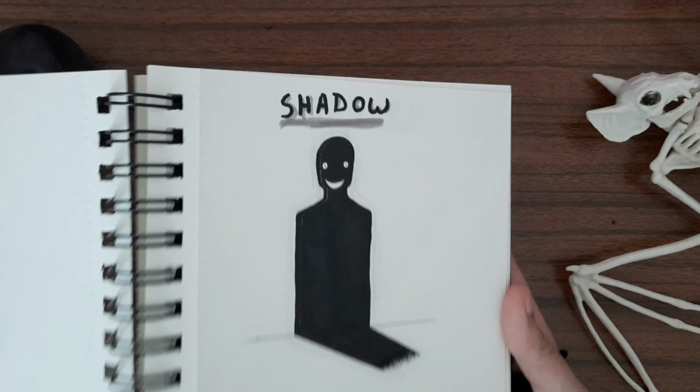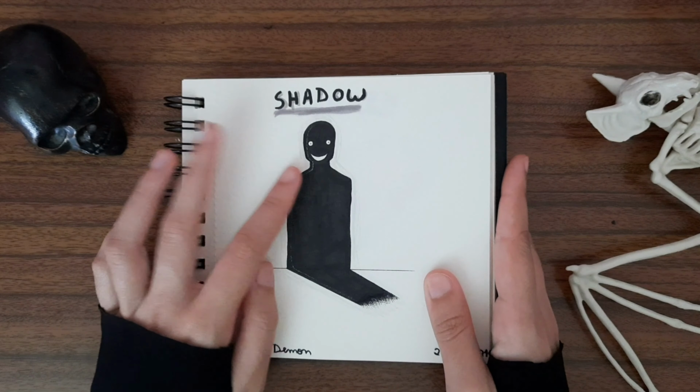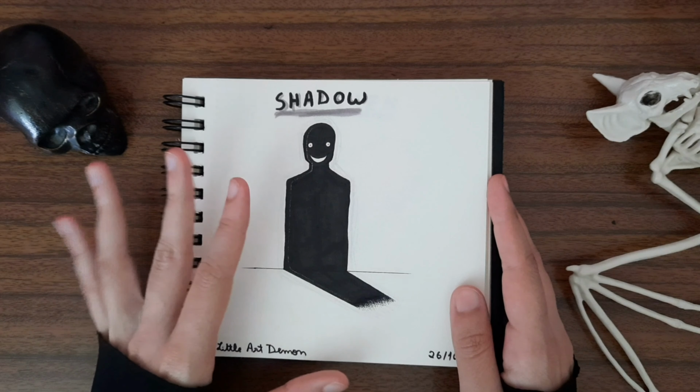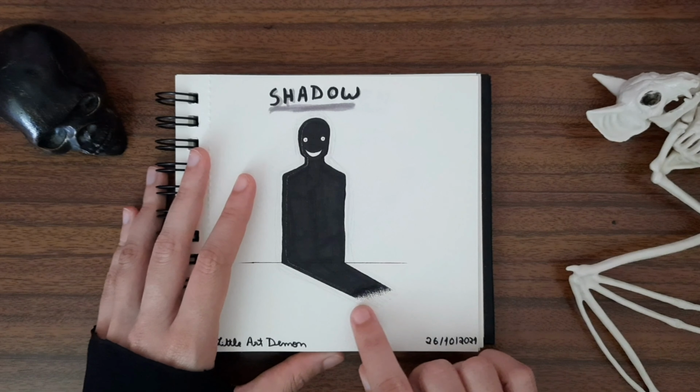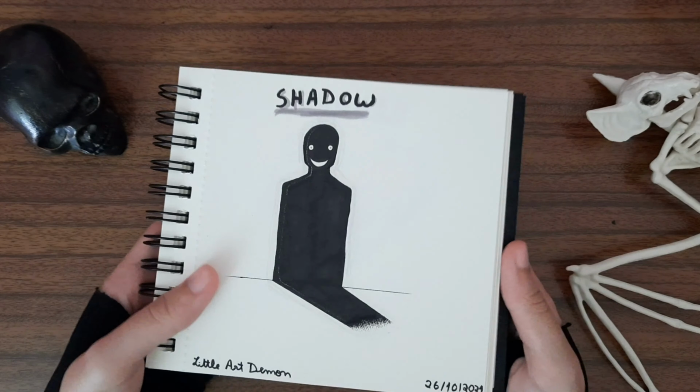Then we have day 26, which is shadow, and I really like how it turned out. I like the creepy eyes with just a red dot in the center. I think it looks cool, and I really like this crisscross pattern over here in the end. I think it's nice.